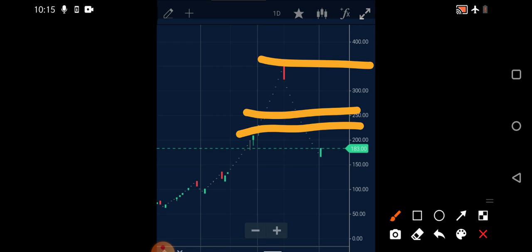So what are the supports? Supports are also very important. Today if it is giving upper circuit, it doesn't mean it should continue. It depends upon the operators and how they are trapping. They don't try to benefit the retailer, so you need to understand that. They think only for their profits rather than a retailer's profit.